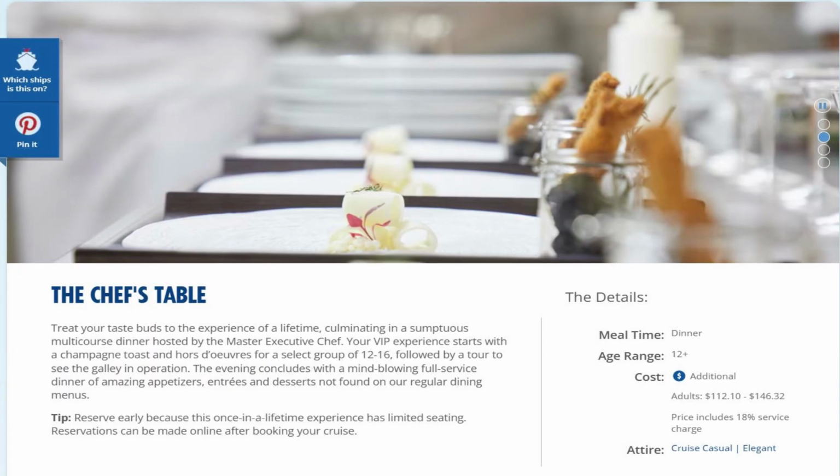The chef's table, this is a very expensive option. We've never done this, but I want to let you know that it is available if you want to try it out. A little more expensive, more courses of meal. It's a very VIP experience. So definitely check that out if you're interested in it, but you better book early.